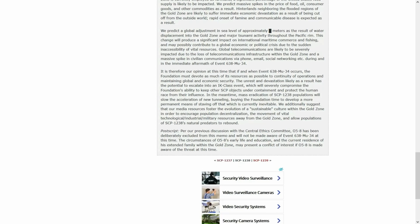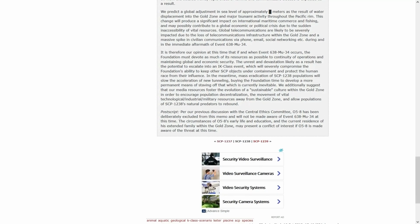It is therefore our opinion at this time that if and when the event occurs, the Foundation must devote as much of its resources as possible to continuity of operations and maintaining global and economic security. The unrest and devastation likely as a result has the potential to escalate to an IK-class event, which will severely compromise the Foundation's ability to keep other SCPs under containment and protect the human race from their influence. In the meantime, mass eradication of 1238 populations will slow the acceleration of new tunneling, buying the Foundation time to develop a more permanent means of staving off that which is currently inevitable.